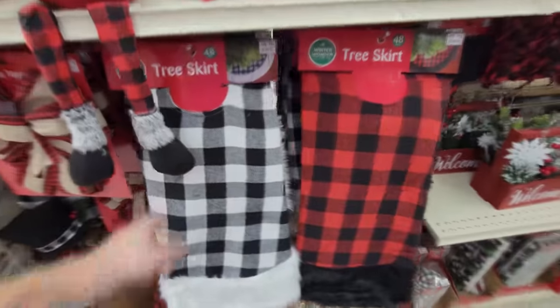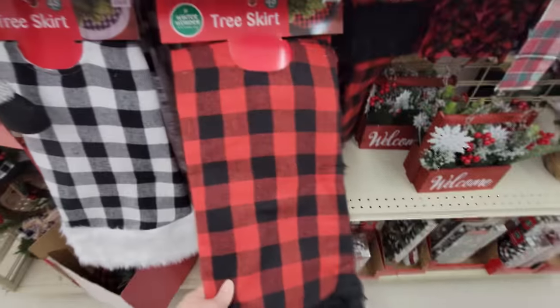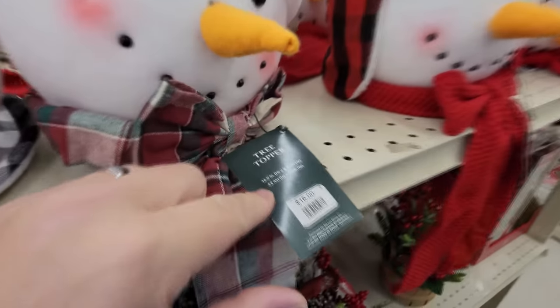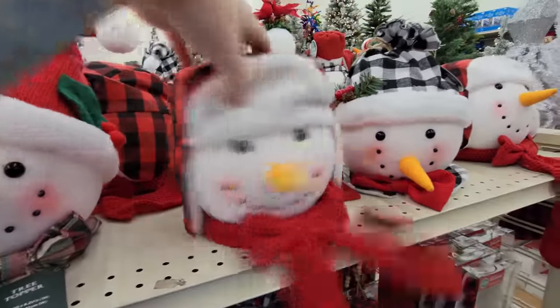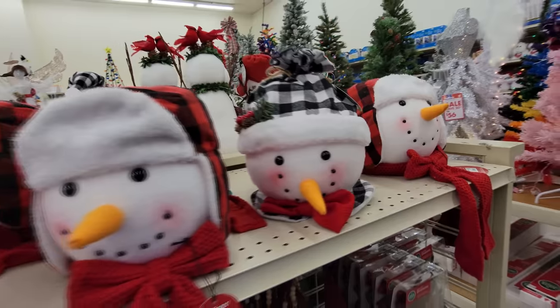I love these tree skirts here, especially the red and black plaid one. I love that so much. And then there's a white and black plaid. And look at these. I think these are all tree toppers. Yeah, these are tree toppers. Look at this guy. I like this one the best out of them all, especially because of his plaid hat. I'm sorry, sir. I didn't mean to hurt your feelings. Or yours, or yours, or yours.